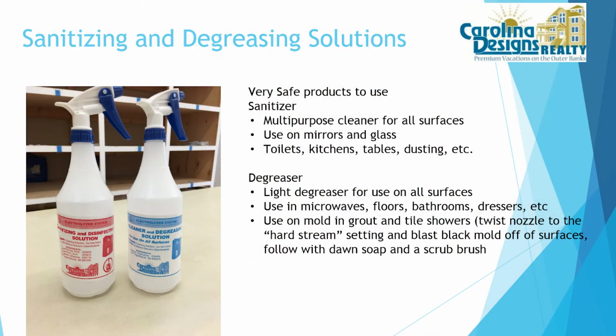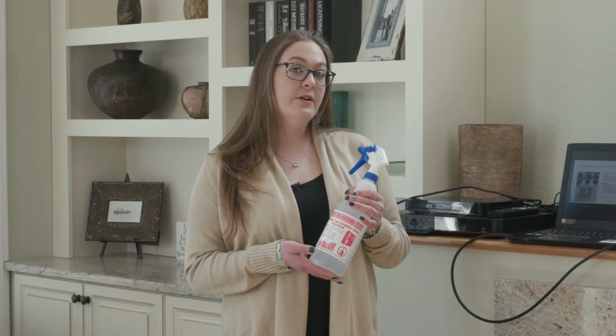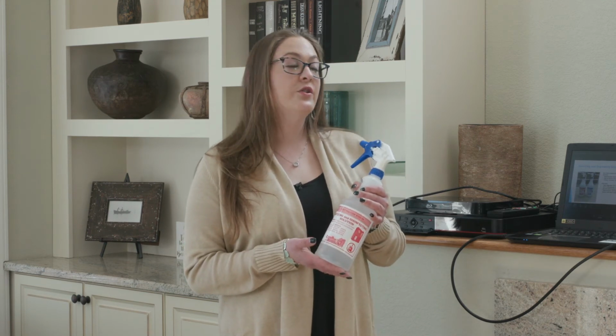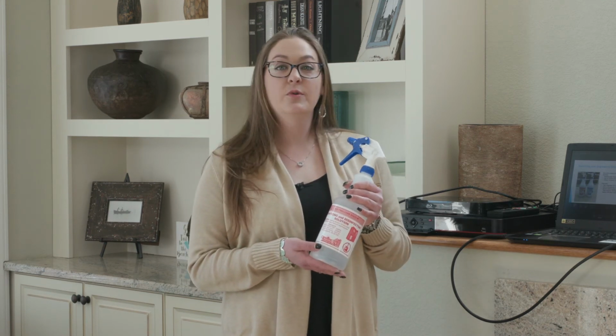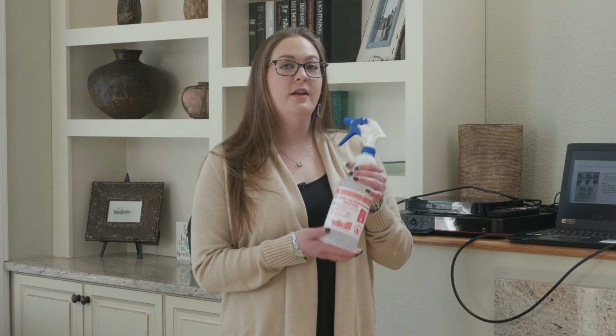Our sanitizing and degreasing solutions are very safe products. Our sanitizer, as we've talked quite a bit about this product, is a multi-purpose cleaner for all surfaces. It can be used on mirrors and glass, and it's a great cleaner for your toilet, for kitchens, for tables. This is your overall number one product.